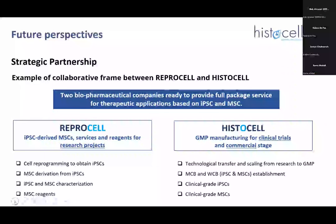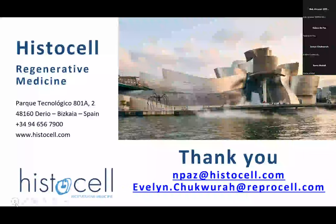And in our case, we will start working once the potential customer wants to enter clinical trials and hopefully the commercial stage, both starting from the technology transfer or scaling or optimization of the process, up to the manufacturing of clinical grade iPSCs or mesenchymal stem cells. So this could be a good example of how to deal with the future of this kind of technologies with strategic partnerships.